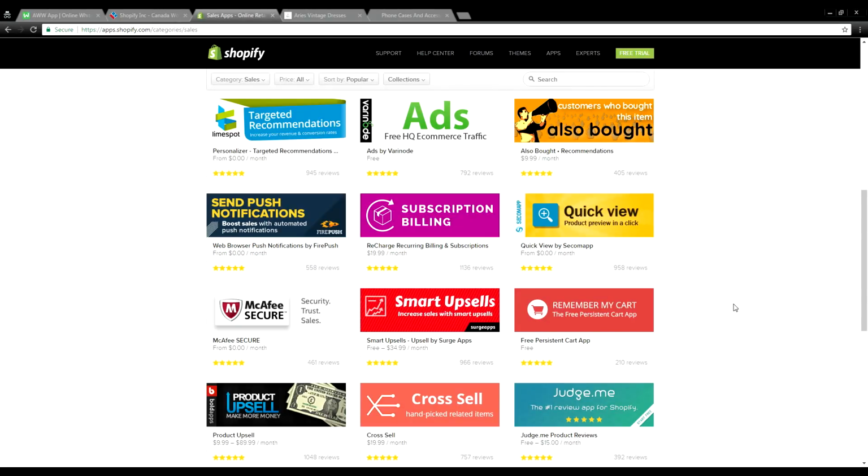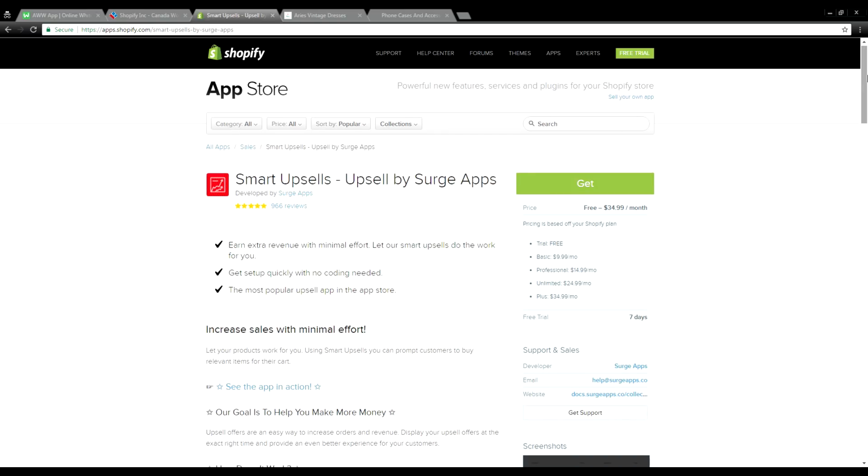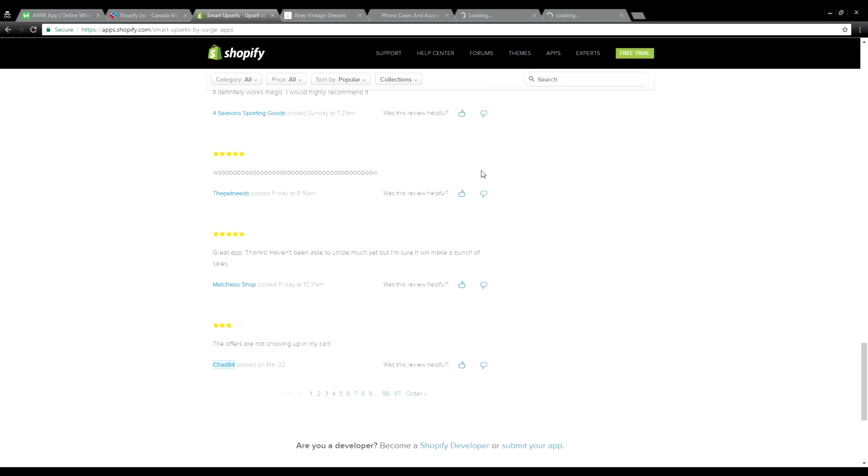So now we're going to be looking for some upsell apps because these are the applications that the stores are paying for. And you have to understand that if a store is actually paying $34 a month for an application for their store, they must be making money. So you're going to go on these applications which are actually charging a lot, and you're going to go on these shops, and you know for sure that these are actually making money.